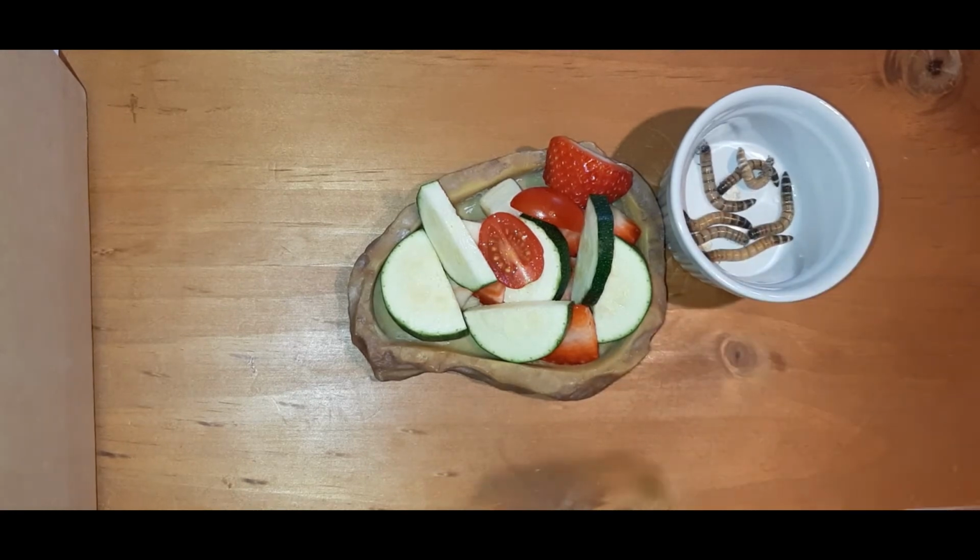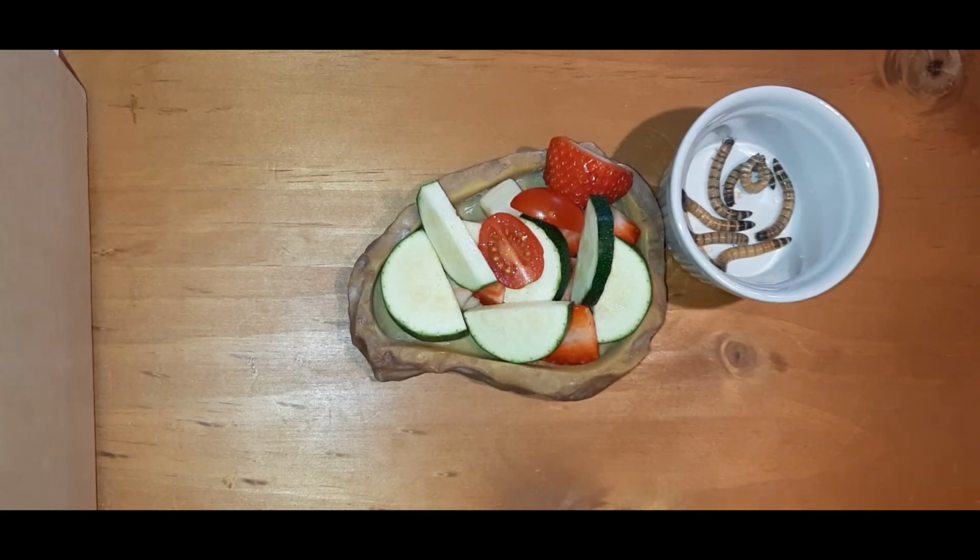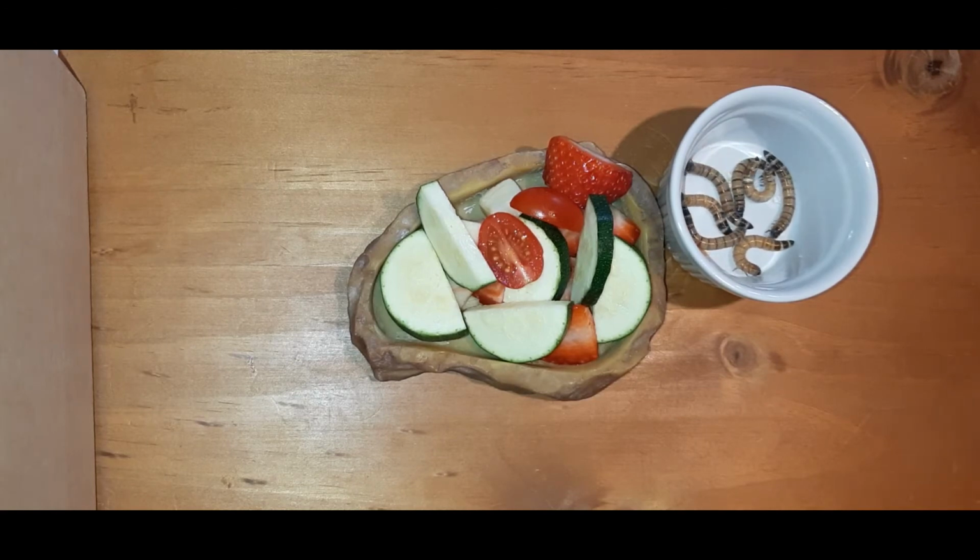You should be feeding an adult bearded dragon 4 or 5 days a week. I do mine 5 days a week, and this is the size of meal you want to give each day.